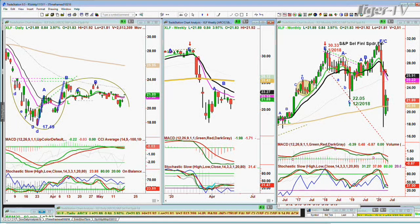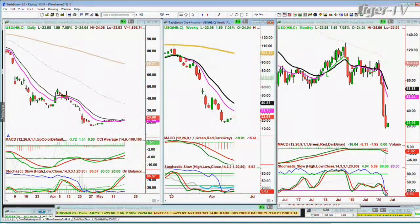So let me go to a question I had here about the USO. USO is the United States Oil Fund, trading at 23.98. Had a little spike today, a gap up. It's 23.97, up $1.58. So I'm just going to say the pattern should be the same as crude oil.